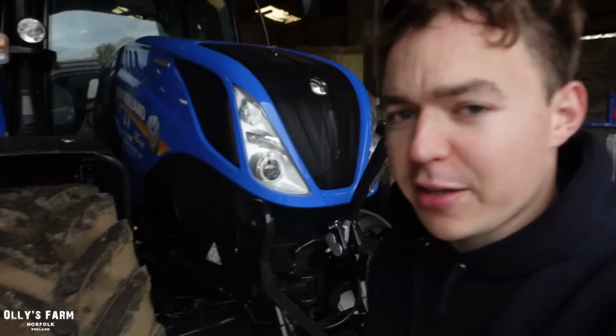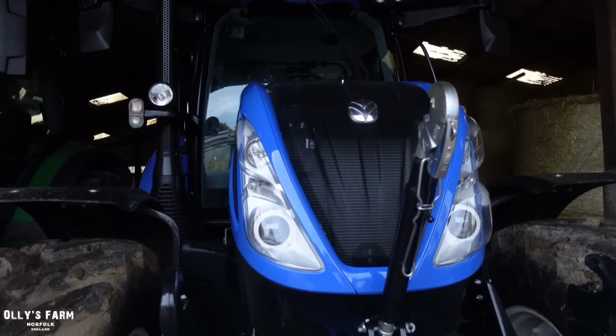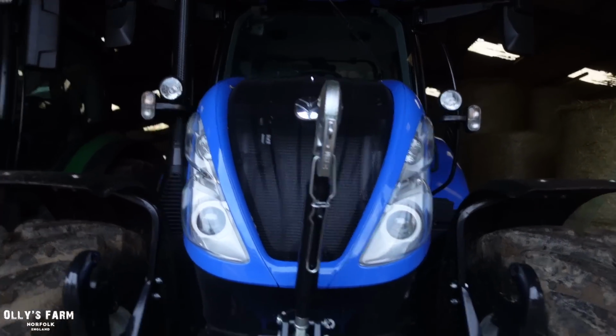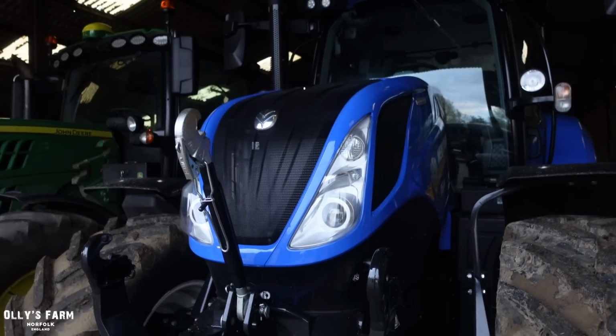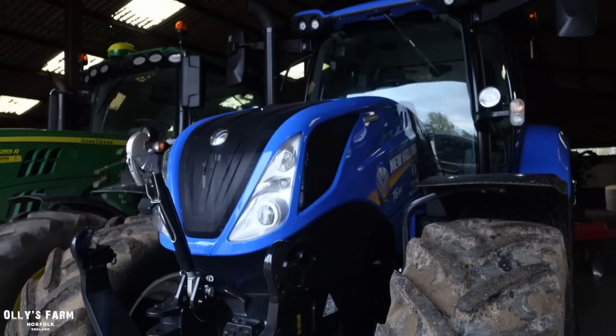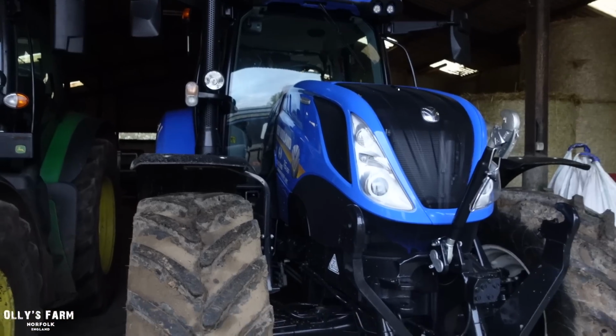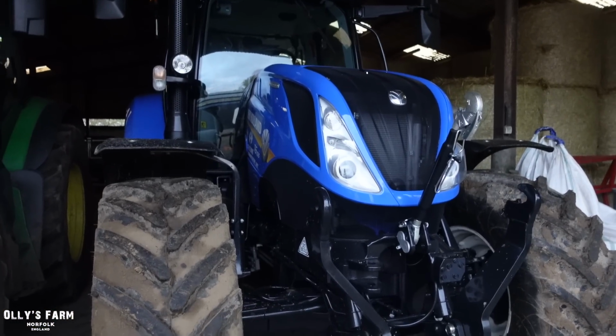So we'll start off with the New Holland. On this current T6 generation, they've gone for quite modern styling. It looks quite futuristic. I also like the cab design and layout, and I feel as though New Holland are really moving in the right direction with regards to the aesthetics of the T6 tractors. Another great feature is that they are made in Basildon here in the UK. That alone is quite an interesting selling point for a British farmer.